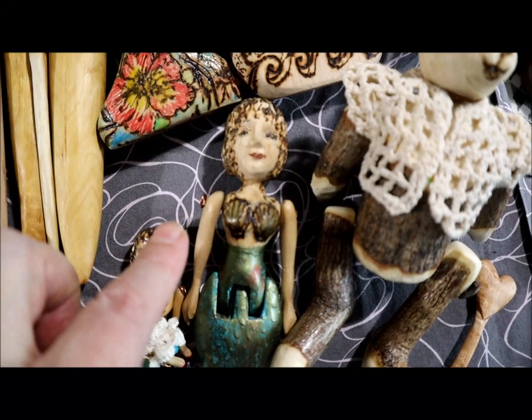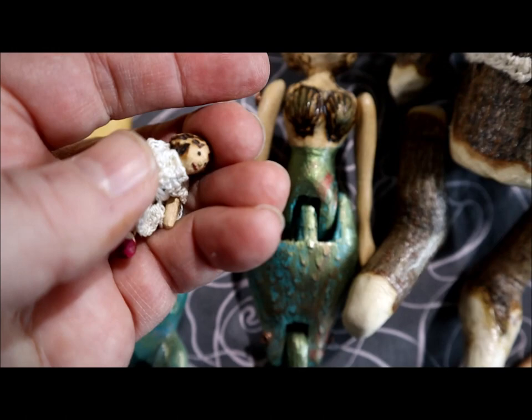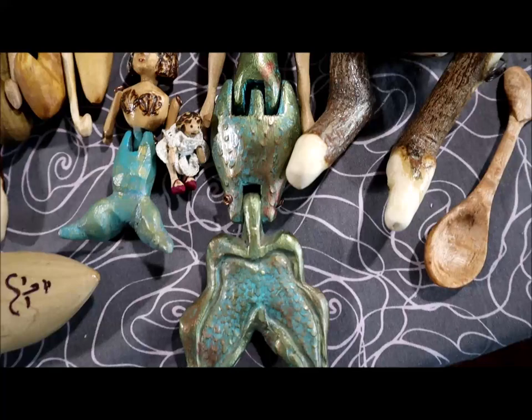This is the tiniest one here. Whoops, she was lying on her face. This is the tiniest wooden articulated doll that I've ever carved. Her arms and legs are jointed, so she does sit. And she's probably less than an inch tall. She's very little. And there's a couple of mermaids.